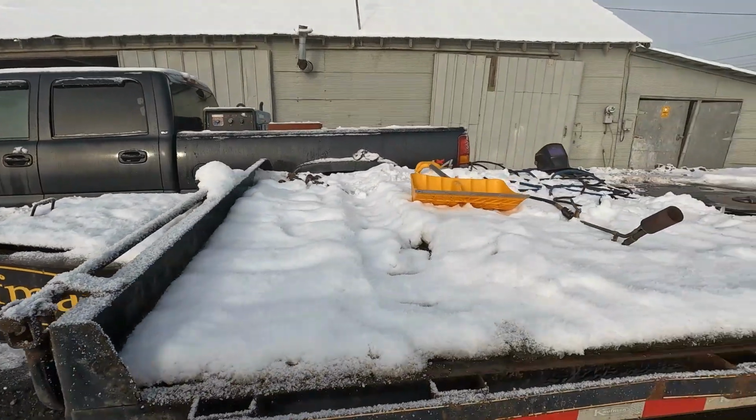Here he is, welding the tab back. Didn't even ask him, just showed up. It's relationships, people. Don't burn bridges. Everyone can help you out in life.